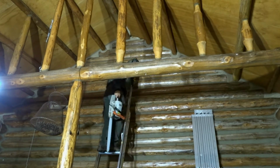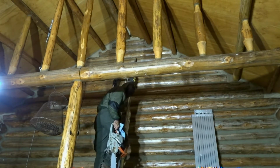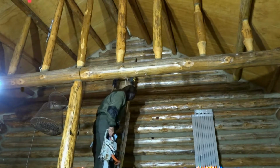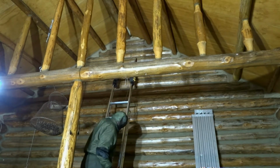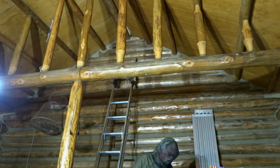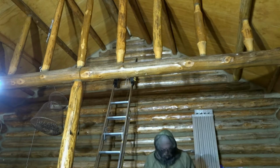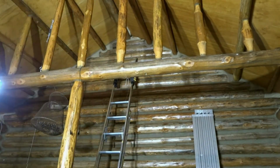Okay, I don't like that angle. I don't know what I'm going to do about it, other than maybe I'll screw the ladder to the floor so it can't buck back on me. That's all I can think of.